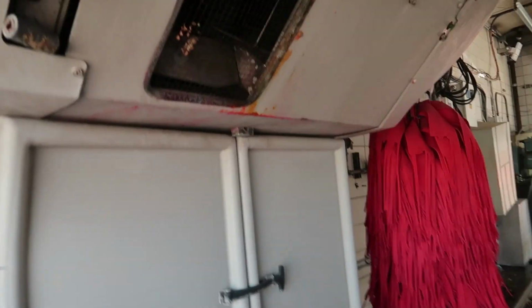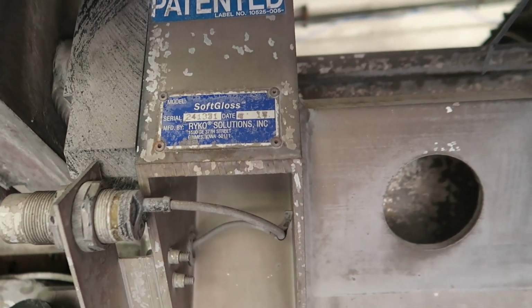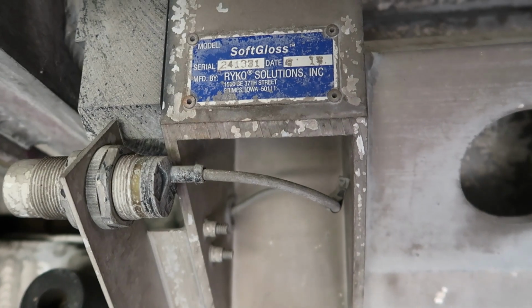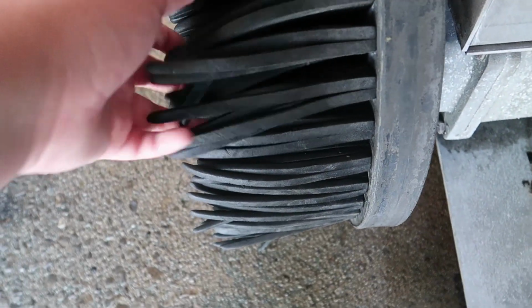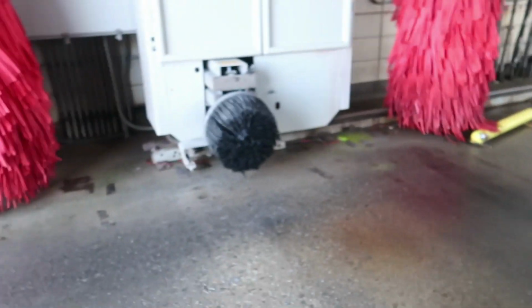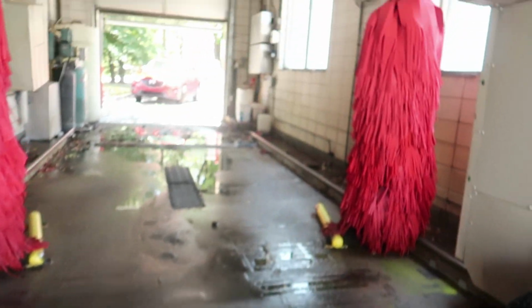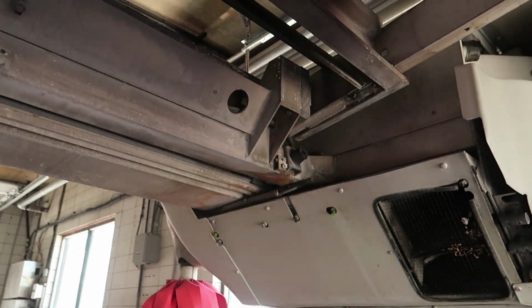Here's the top brush. Here's the serial plate. Trying to get a good view of that. Whatever, here's your onboard dryers. Here's your side brush. These brushes look like they were replaced quite recently. Here's your wheel scrubbers. Fingers crossed that the wheel scrubbers do work. Oh, yep, and there's your wiper, right there.